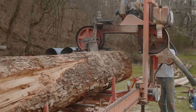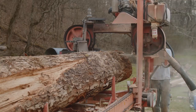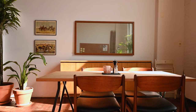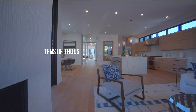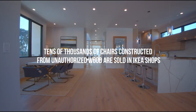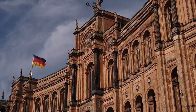This illegal wood has been utilized in the production of a variety of well-known goods, including the classic folding slatted Terrier chair and the best-selling Ingolf dining chair. It is eye-opening to hear that every year, tens of thousands of chairs constructed from unauthorized wood are sold in IKEA shops throughout the world, notably in the United States, the United Kingdom, and Germany.